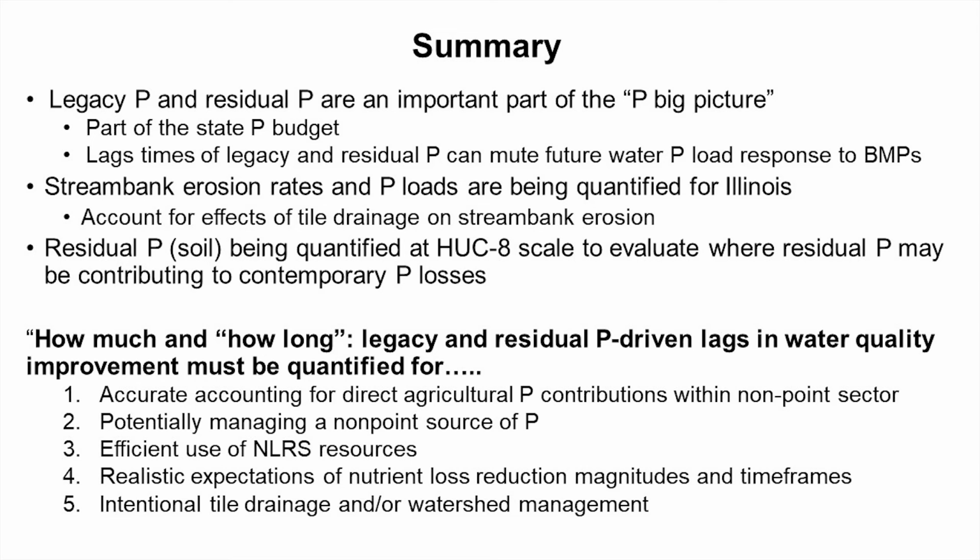Fourth, again, very important, I think we need to communicate to policymakers and the public that our P losses are not as quickly resolved as nitrogen, insofar as the element of phosphorus is slow. It drags its feet through our systems. It takes a while to draw down.